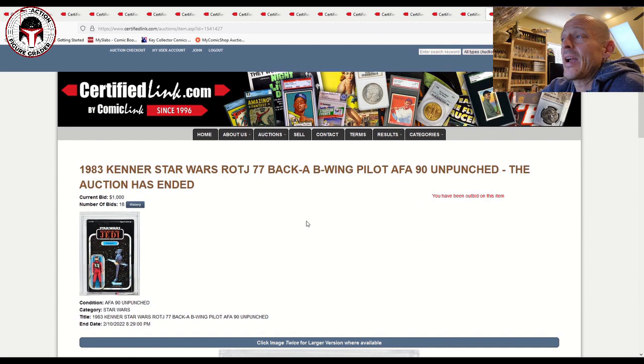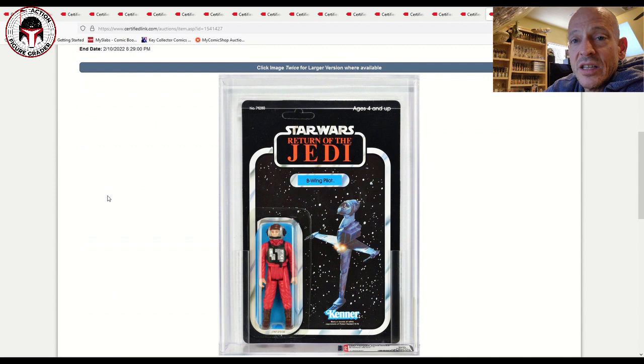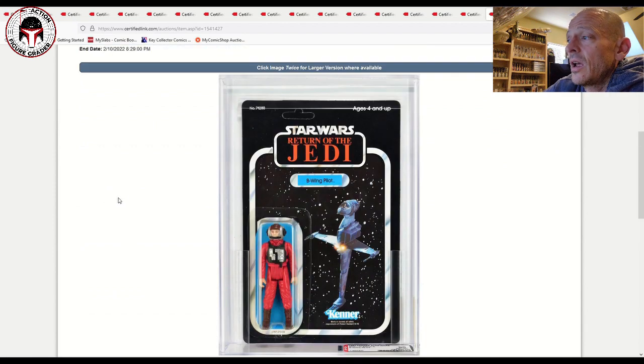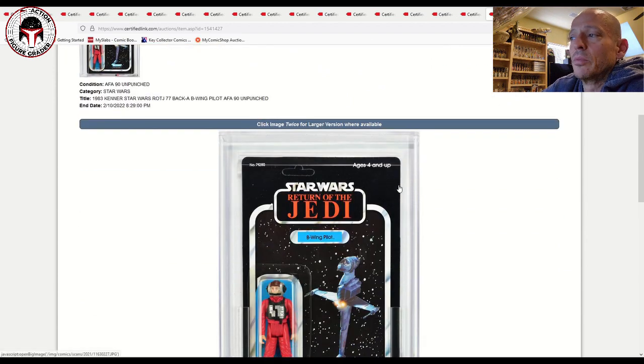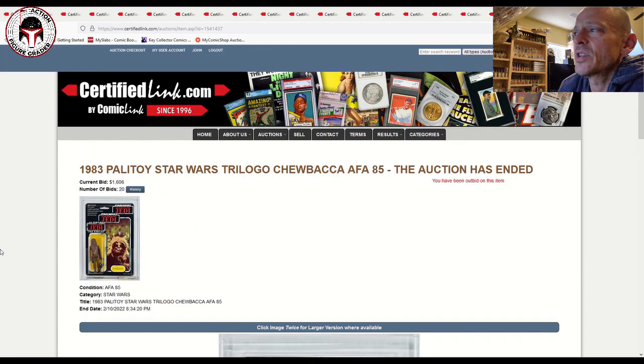This one was a 90 grade 77 back A B-wing pilot, but it was a clear blister. How often do you see that? Not very often. Very hard to find these 77 backs with a clear blister, unpunched, and it sold for $1,000. So somebody really paid up for that clear blister, unpunched 90 grade. And that's a big number for a very common figure, but it's just not common with a clear blister, and the price reflected that.